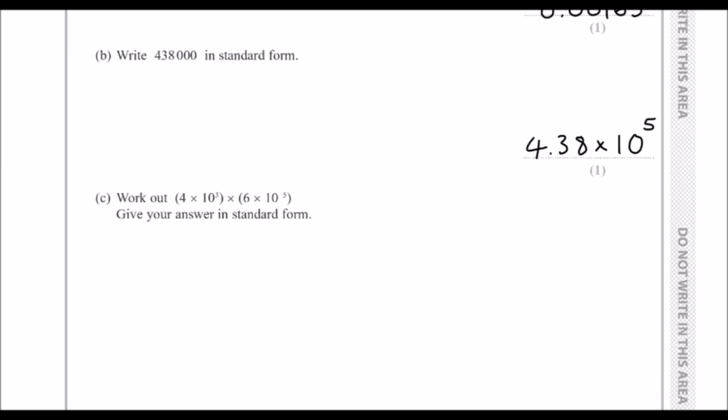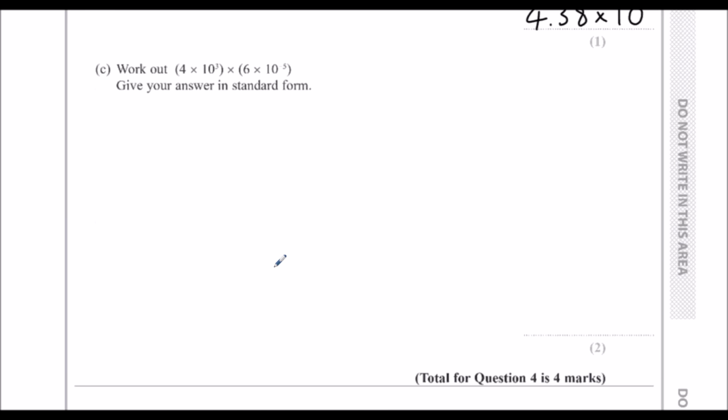And part C, work out 4 times 10 to the power of 3 times 6 times 10 to the power of negative 5. Give your answer in standard form. For this one, we can times our two numbers on the front together, times the 4 and the 6, that's 24, and then times our indices. So 10 cubed times 10 to the power of negative 5. When we multiply indices, we add the powers.